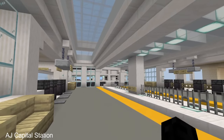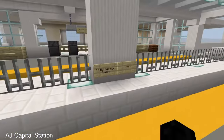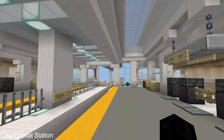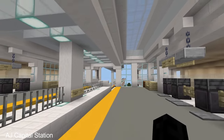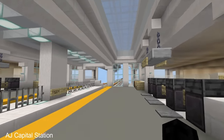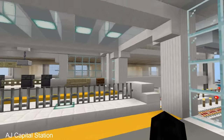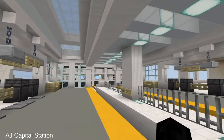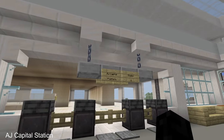Next up, this is what I would arguably claim is probably one of the most important stations of the line, apart from Vinclande Center and University Station. This is called the AJ Capital Station, and as the name suggests, it is located in the capital city of the land of AJ.